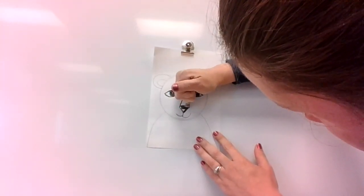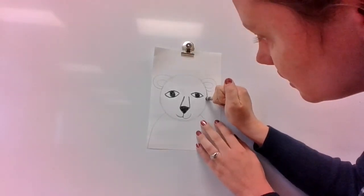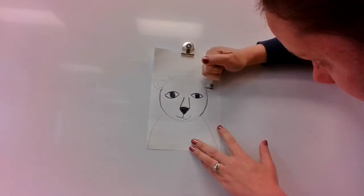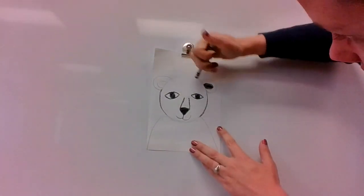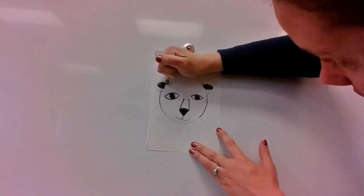Okay, all right, I'm going to outline my nose now and color in my nose nice and black. Now, again, if you don't have a black crayon or a black marker, it's no big deal. A pencil would work just fine for this too, wouldn't it? But you can see that if I darken it up a little bit, it starts to really look a little bit more like a little polar bear. Okay, I'm going to color in the black part of his ears here. Okay, and on this side too. All right, there we go.